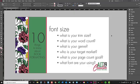And then what font are you using? Not all fonts are created equal. Some actually are bigger than others at the same point size. And later in this presentation, we're going to go over several different fonts that are all set to 12 point, but they all look different.